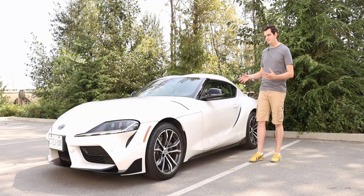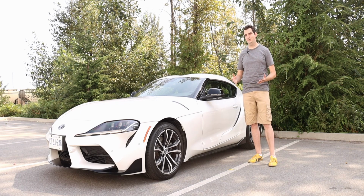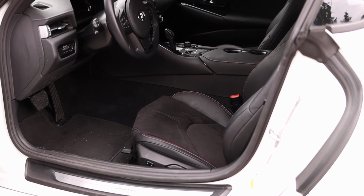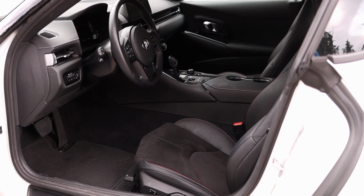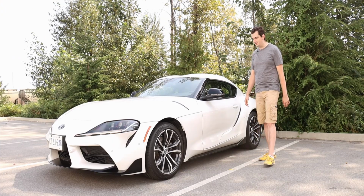As for the price, yeah, it's a little bit expensive, but I don't think that Toyota can do a whole lot to lower the price even further. I mean, they can take away the heated seats and some other features, but then people are going to start to complain. So it is what it is.